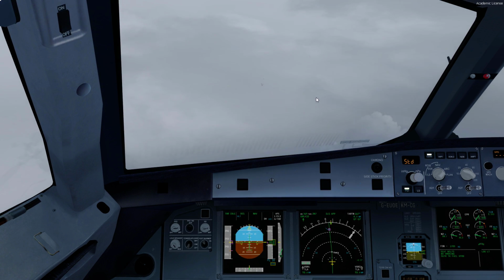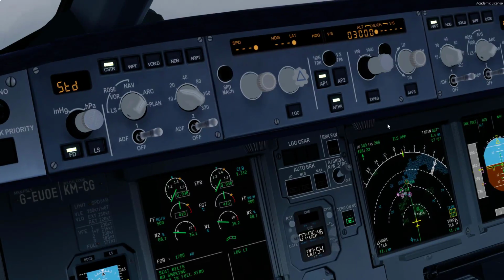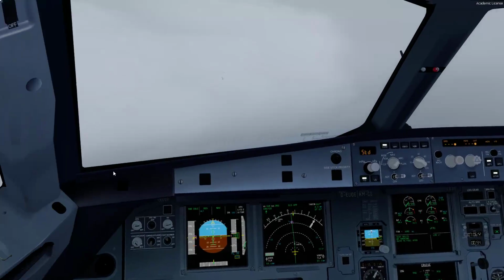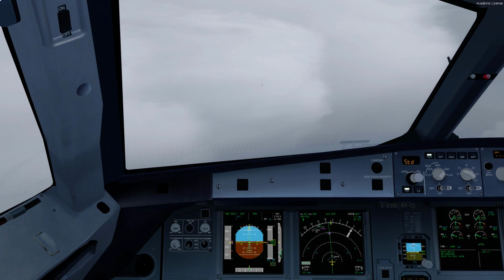Right. Can we see what airport we just passed? Nah. I think we would be over Newcastle. I think we're way past Newcastle. I think I can see. Yeah, we're way past Newcastle. My bearings in Scotland and Northern England are not very good.